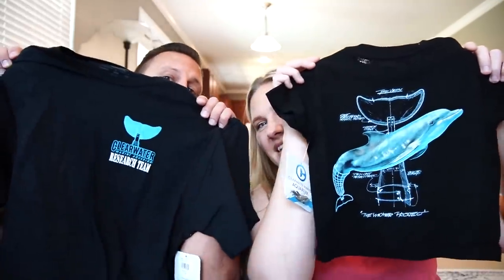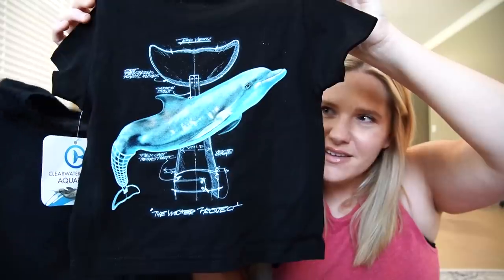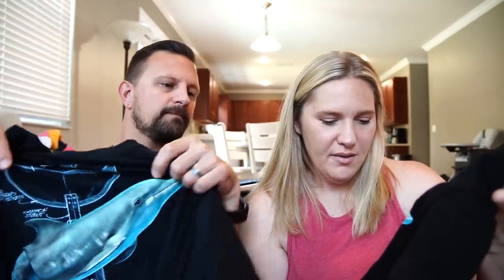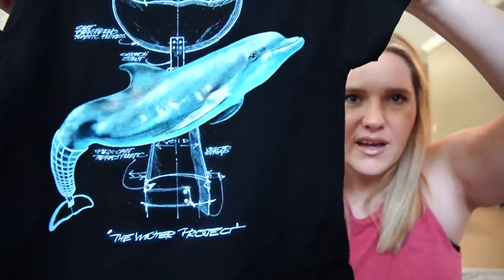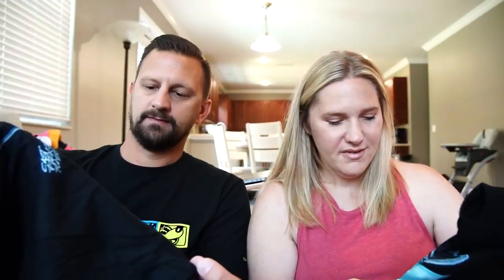I have a thing for matching t-shirts with Jackson. They happen to have two shirts, one in an adult size and one in a Jackson size. This is the front of it, and this is the back of it. It shows how Winter's Tail works, and it says Clearwater Marine Aquarium Research Team. This is so cool. It has the mechanical workings, like a blueprint of her tail. It's so neat. And it says the Winter Project. Very cool. I'm excited for Jackson and Tim to wear their shirts together.